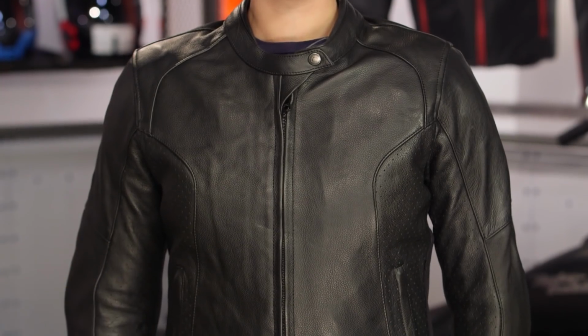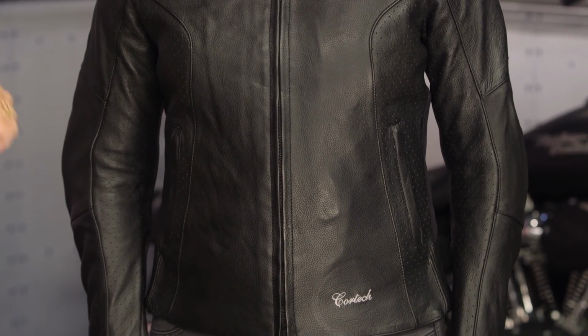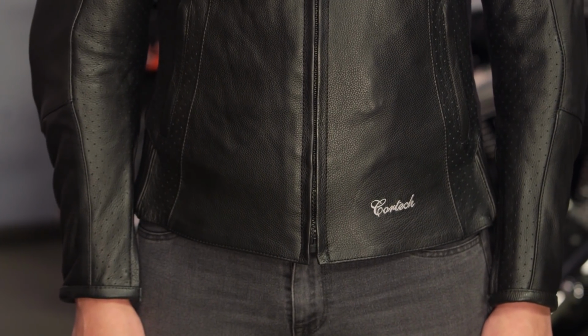So the Cortech LNX 2.0 jacket is going to be a 2 to 3 season warm weather classic black leather jacket. Now if it looks familiar, it's because it's replacing the original LNX jacket from Cortech, and the major updates for the jacket are going to be some finishing touches, so collars, some auto locking zippers, but mostly the fit. So the fit is getting a major upgrade over the last jacket, and it's much more flattering this time around.